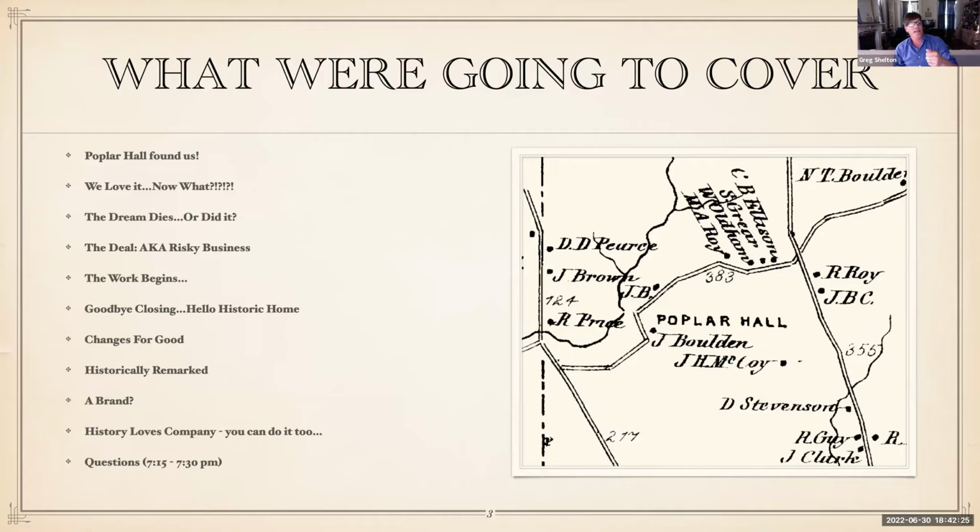We love it. Now what? Oh, damn. What are we going to do now? We've fallen in love with this house. We can't get it out of our systems. How in the hell are we going to get this thing moving in case the guy doesn't want to sell it? I'll get into that in a second. The dream dies. Or did it? The deal, aka risky business.